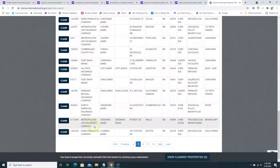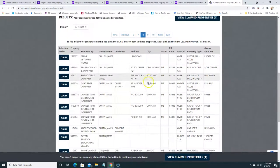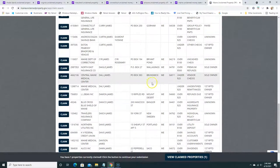Metropolitan Life Insurance Company. Wife and husband again. So we can see the address. Over $1,000. To find it, we just basically click the claim here. Let's go again if we see another one here. Let's see another one. Over 500. Another one here.